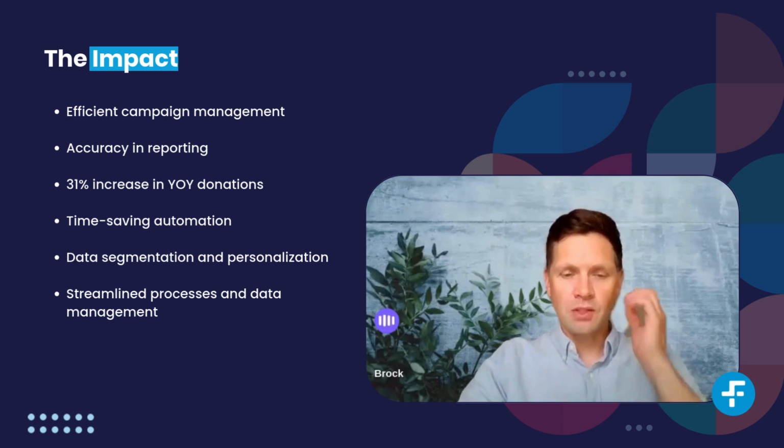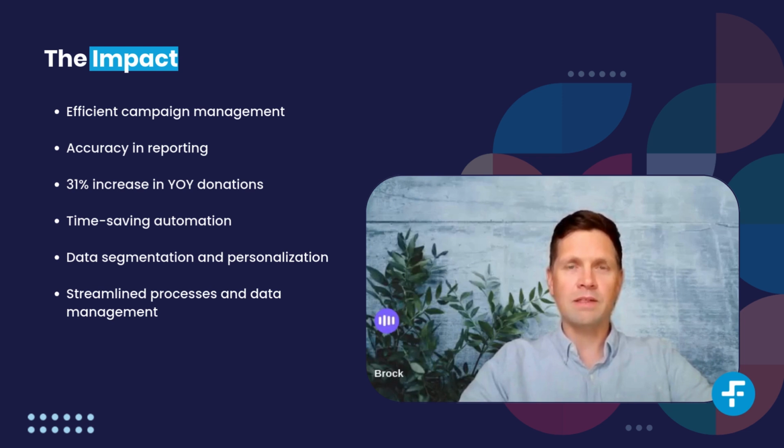So our first campaign launched in April of 2024, and the design aspect of the email creation was very friendly and efficient. Our biggest sort of win with HubSpot isn't necessarily the design aspect of emails, but more so the technical background. So the open rates were lower and the clicks were consistent. However, year over year, we did experience with the Spring Match campaign an increase of 31% in email donations, which is a great sign. Additionally, HubSpot has been able to automate thank you emails for us that are trigger based on donation activity, something that we couldn't do before.